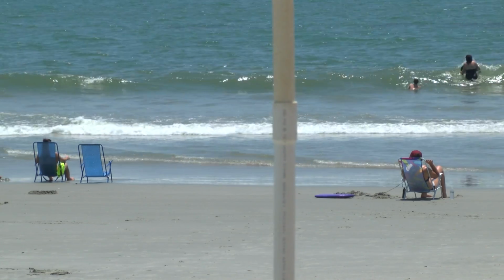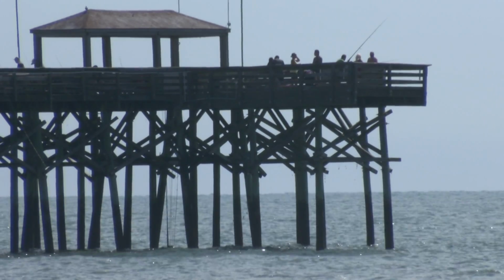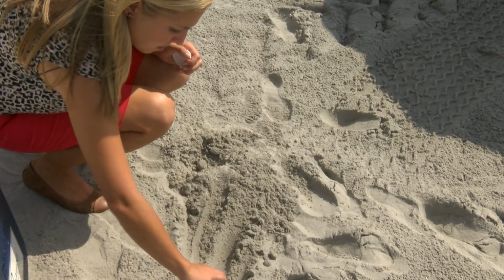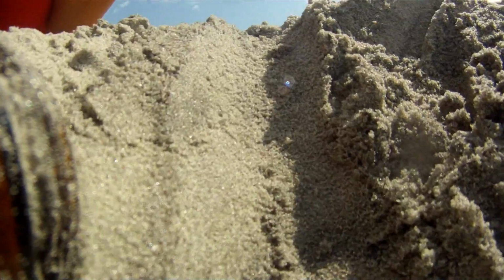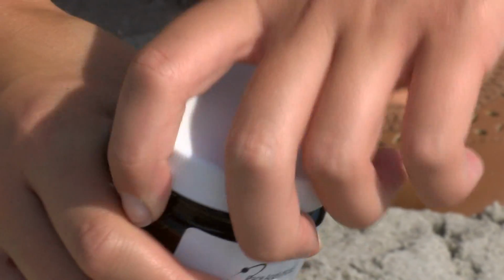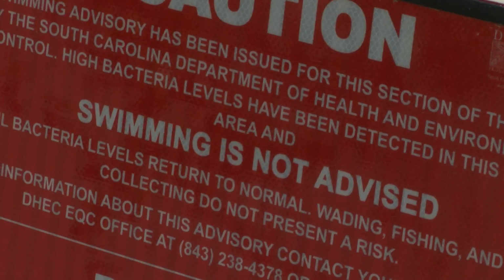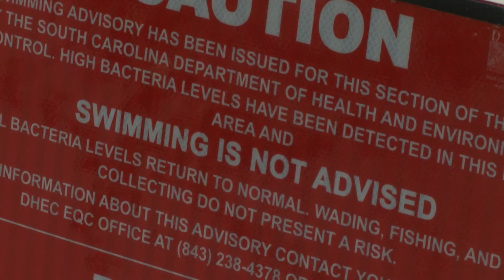So what's in our Grand Strand sand? I decided to do some testing of my own, so I went to a popular area of Myrtle Beach south of the 2nd Avenue Pier. I dug a hole 6 inches deep, a foot away from the high tide line. Then I filled 3 jars with sand from inside that hole. I also tested the sand in Briarcliff Acres, which had a no swimming advisory for high levels of bacteria in the water last month. I sent the samples off to a lab.